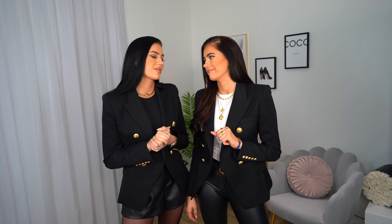For sure, yeah. So if you don't have it and you don't want to buy it, there are so many dupes that you can get. Or you just use a black blazer and put some gold buttons, because I feel like the gold buttons make this blazer such a piece. There are so many good gold buttons on Amazon, so you can just buy them. Etsy, actually. Oh yeah, on Etsy. They have literally the same ones.